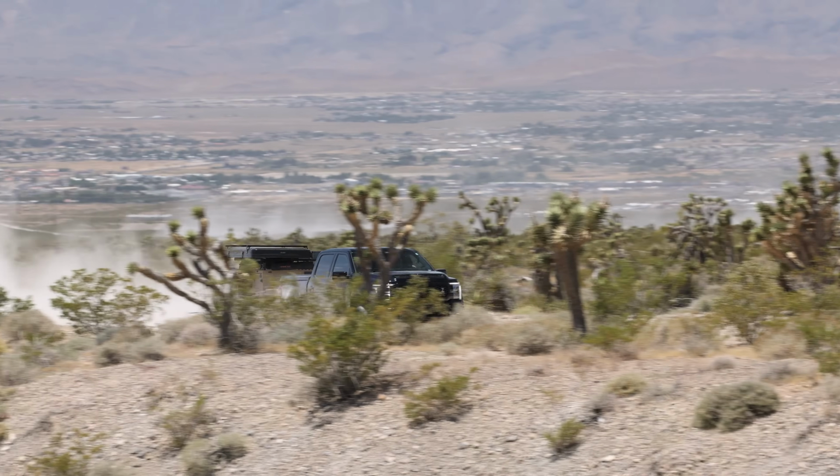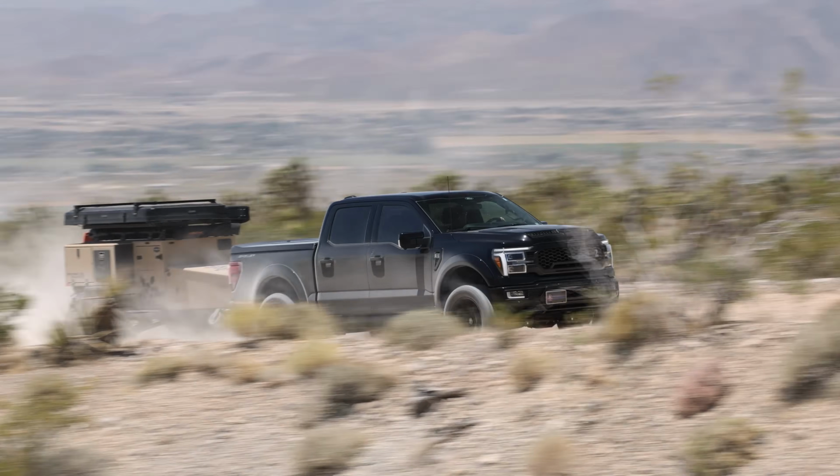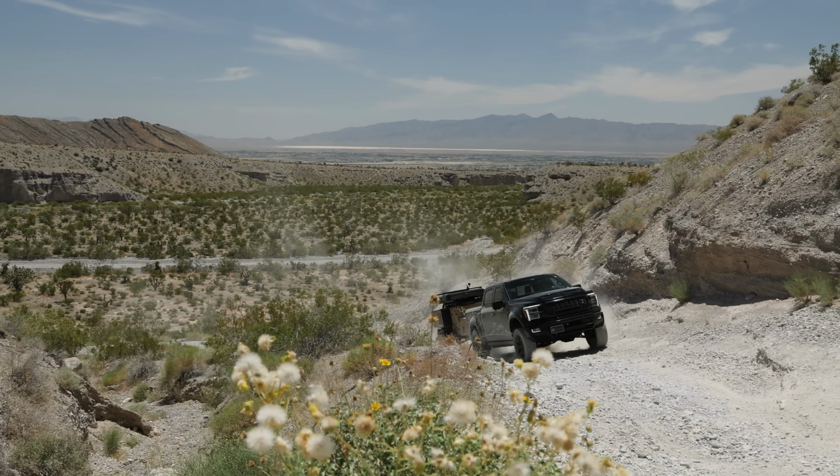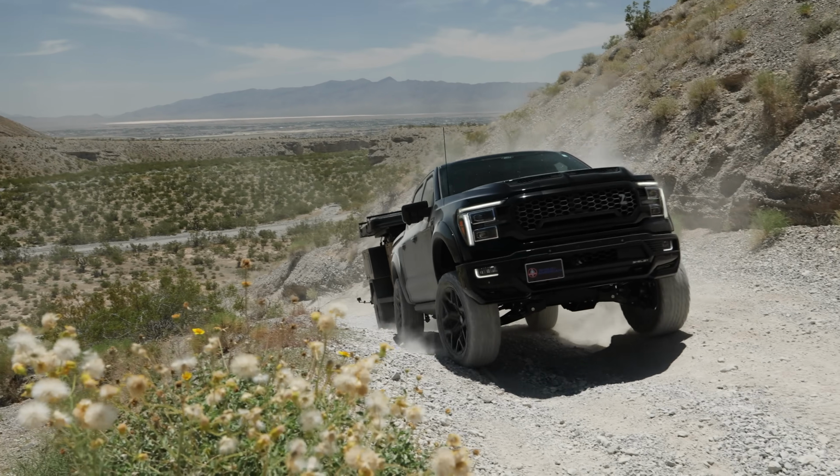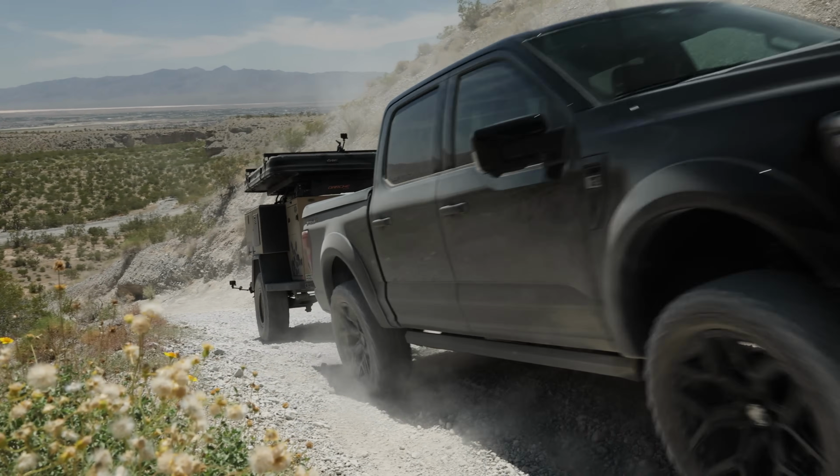Real excited to show you guys the new 2024 F-150 off-road truck. You know, this is a bad boy right here. All new design, new suspension, bigger supercharger. We're ready to rock and roll this year.